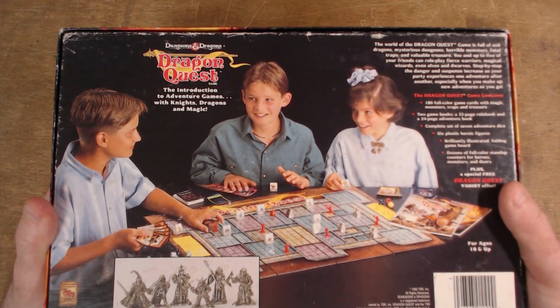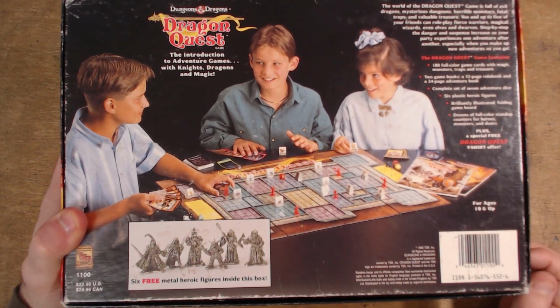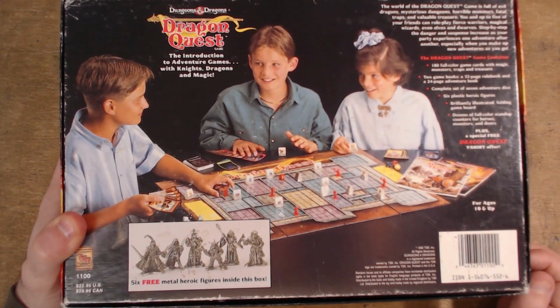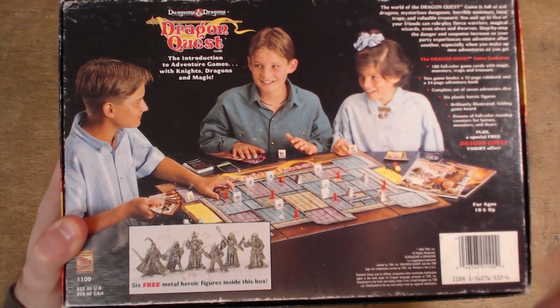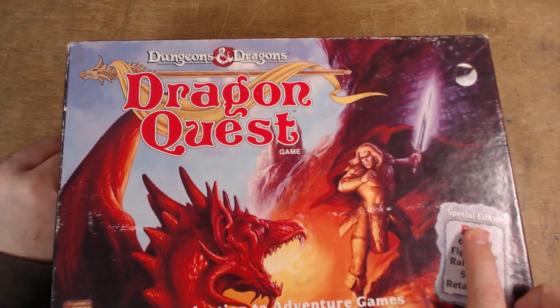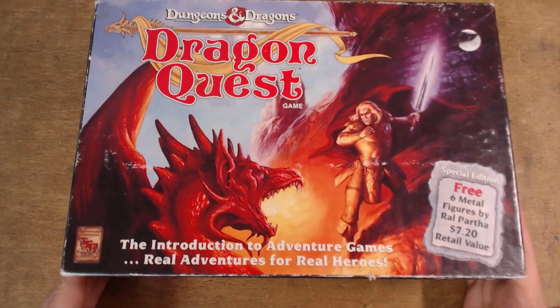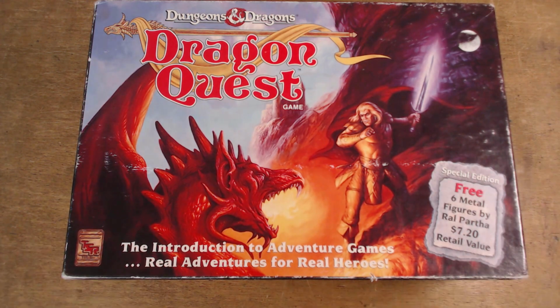It's from that era of late 80s, early 90s, where you have to have kids looking like they're having fun in the box. So you get 6 free metal heroic figures in this box. On the front somewhere it says special edition. Now, in all the versions I've seen, they've all had the special edition on. I've not seen one without, to be honest.